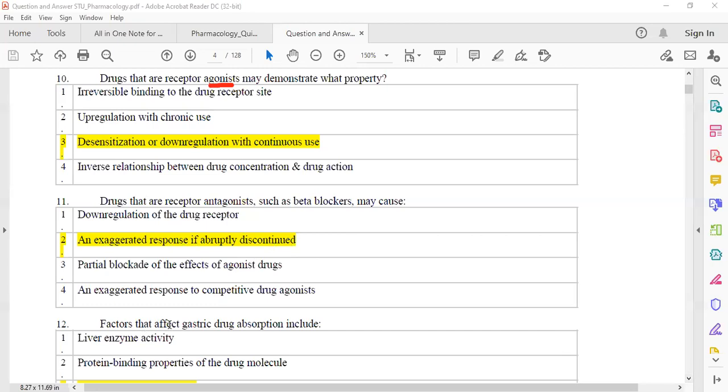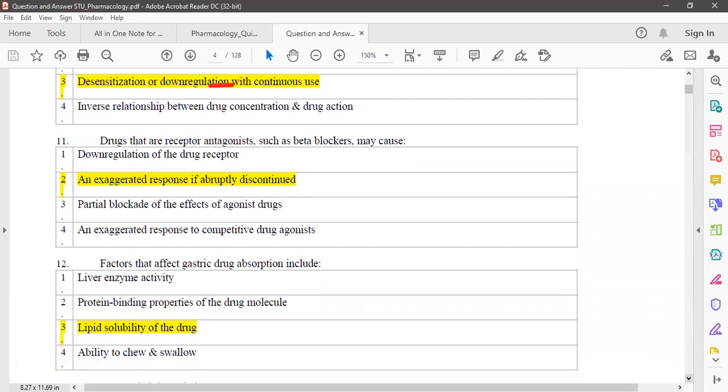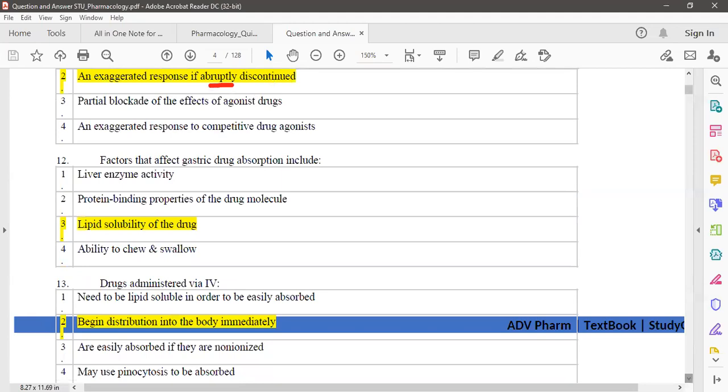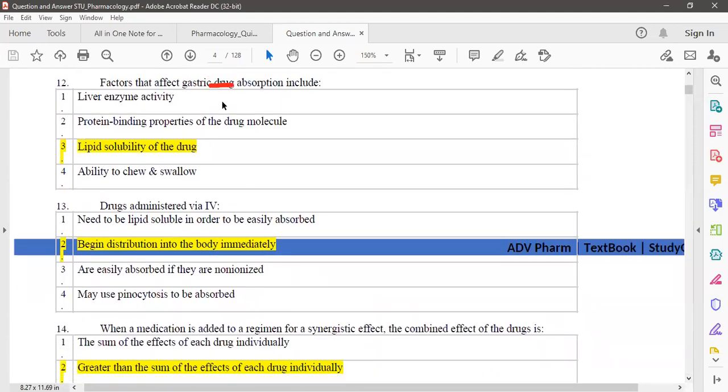The factors that affect gastric drug absorption include lipid solubility of the drug. So here, factors affecting gastric absorption include lipid solubility of the drug.